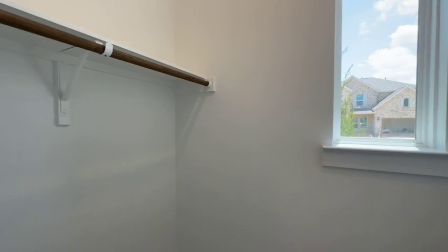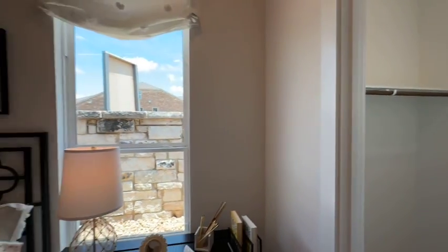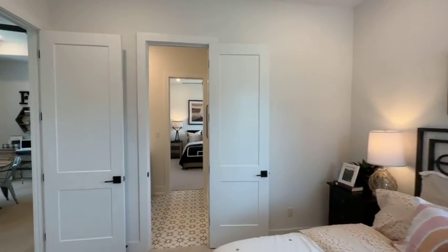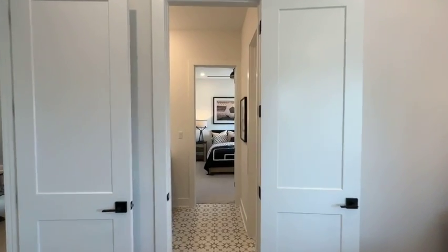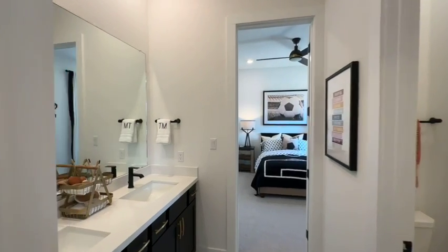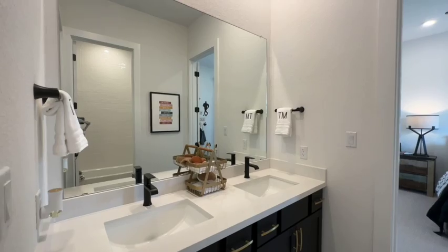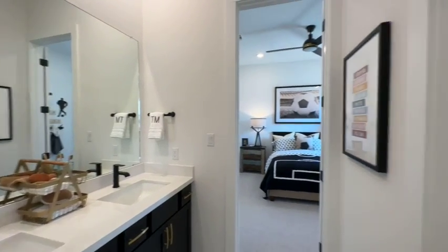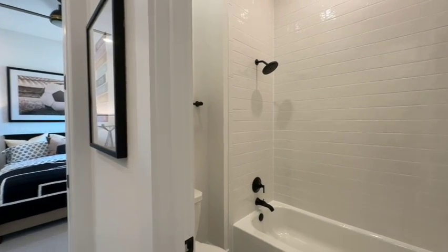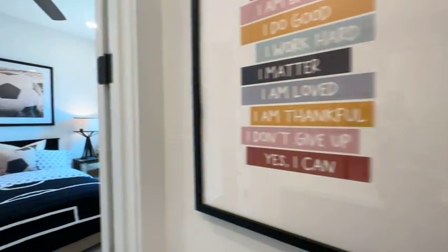I like that. This bedroom shares a Jack and Jill bathroom with the other secondary bedroom, but this is the only way to do a Jack and Jill. When you've got a Jack and Jill, I love how they have the vanity separate from the toilet and shower area. Double vanity in here so people can be brushing their teeth, fixing their hair, getting ready in the morning while someone is taking a shower or doing other business. Like to have those two things separate when you've got a Jack and Jill. That's a nice touch, nice feature there. Way to go, Taylor Morrison.